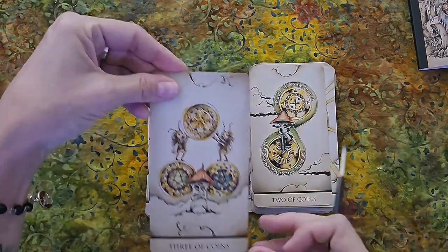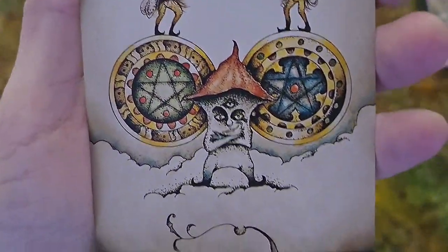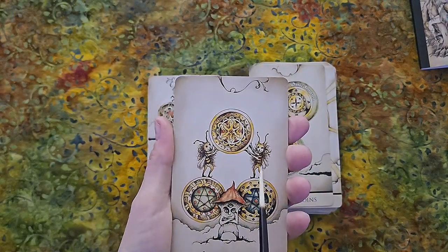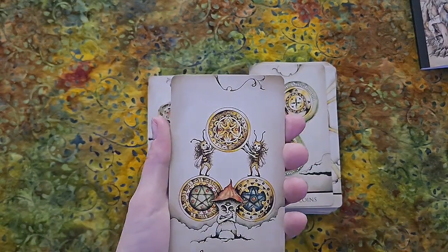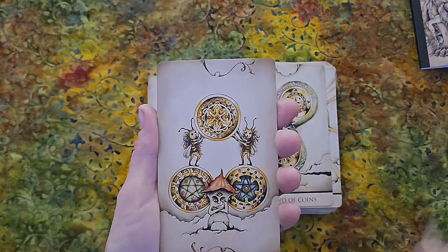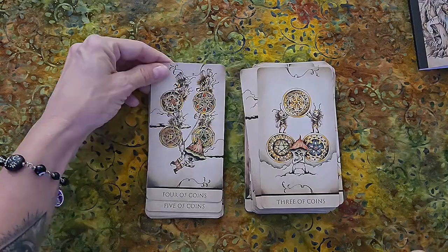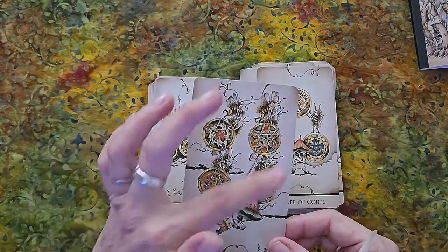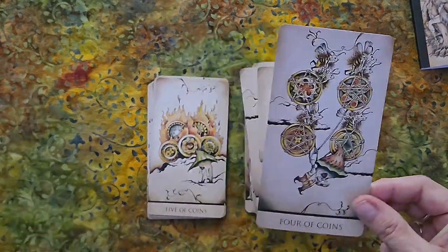All right, Three of Coins. He looks a little angry. Look at him. And these look like worker bees. Like he's the boss and these guys are doing all the work. And that's not how the threes are supposed to be. So this may be a different meaning for the Three of Coins. Interesting. Four of Coins. He's kind of got them all tied up. He's like, these are mine and I'm not sharing. That's on point.